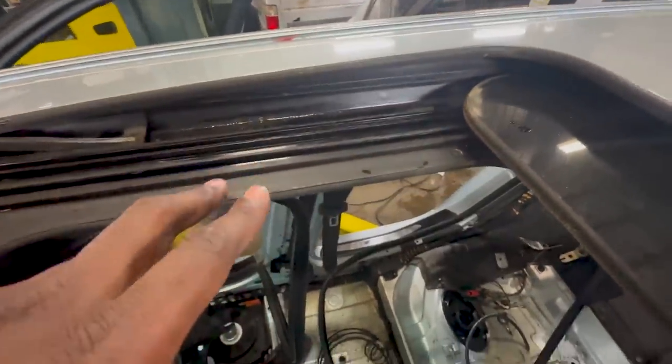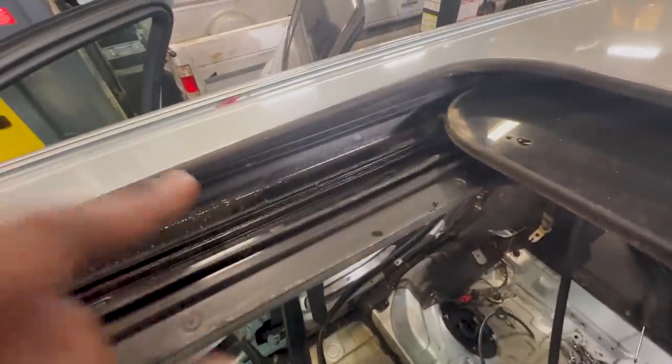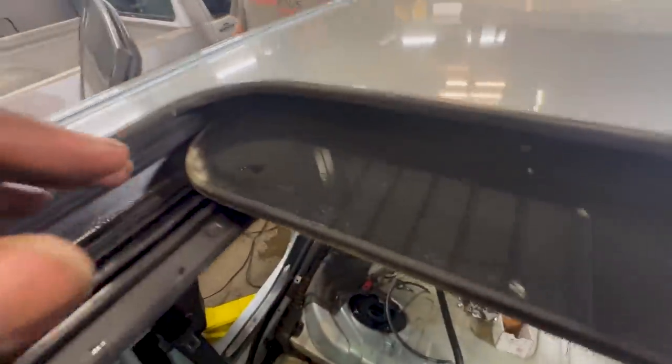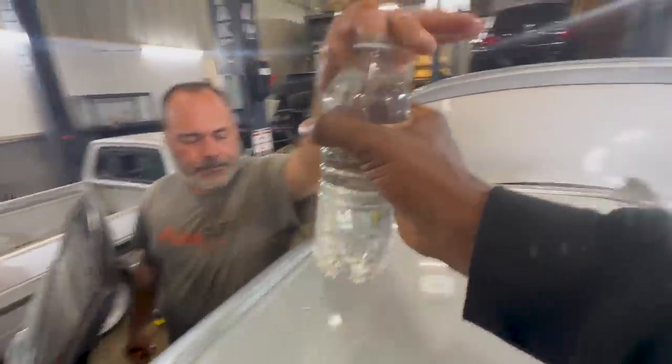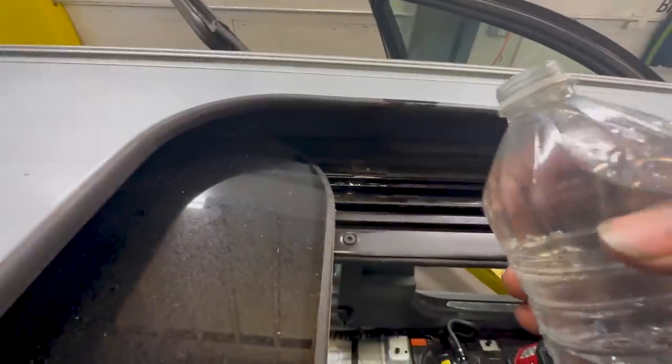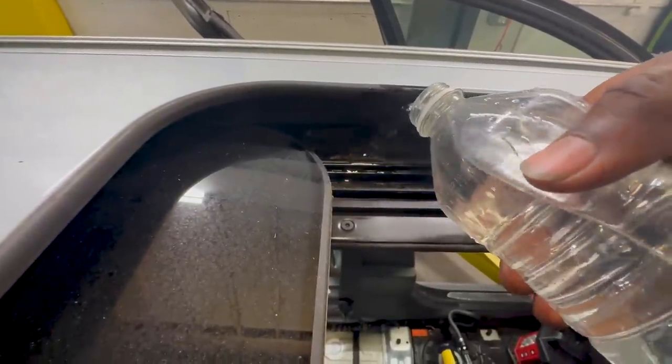Okay, I have the sunroof open right now. I have the entire interior taken apart. There's still some water residue down there. I'm gonna get a bottle of Poland Spring, fill half on this side and half on this side just to verify that the drains are working properly. Thank you very much, John. All right, so I'm gonna do half on this side. Ready?